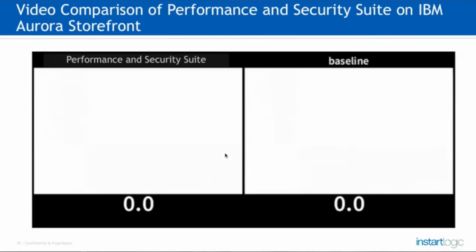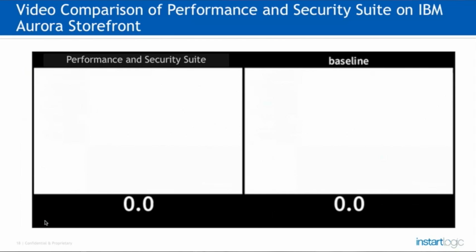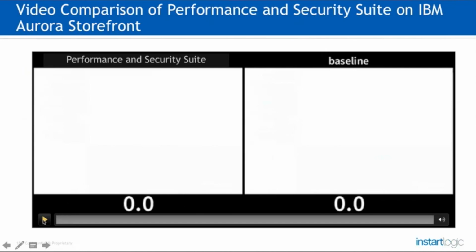So here's the video just to give you a sense as to how it all winds up looking. On the left is through the performance and security suite. On the right is baseline. When the actual image goes gray, that's when a term called document complete is reached. Basically what document complete is, when I, as an end user, am scrolling your site and I go to your main page, and I know that I want to buy pants, or I know I want to buy shoes, or I know I want to get somewhere else on the site. Document complete is when I actually have been given control to click on something, to do something. So it's the moment at which the user perceives, in many instances, that the site is loaded.